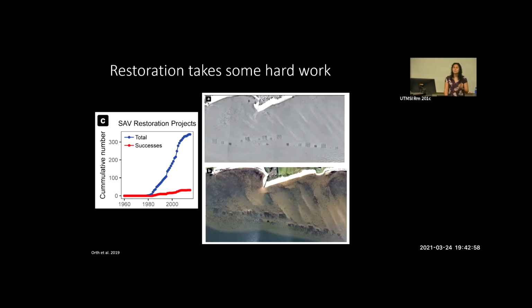So with management efforts to really start to try to control the amount of nutrients that are allowed to enter the watersheds, we will see actually in most areas, increases in water quality, so clearer waters, which then help allow seagrasses to grow better. However, there are also restoration efforts, which is good. So in areas where maybe we've lost seagrass, we can potentially try to restore.